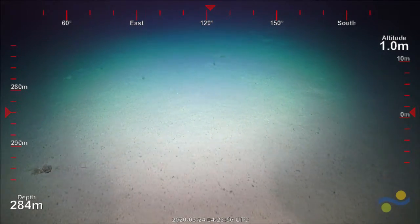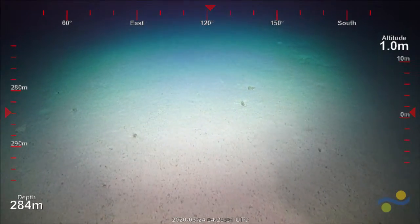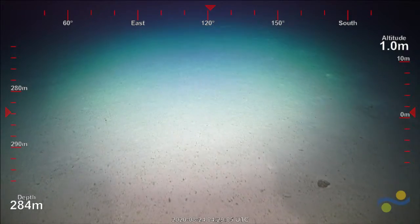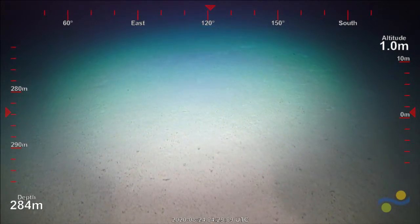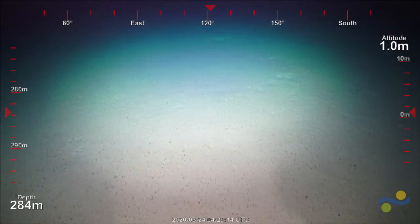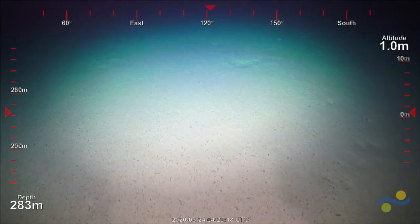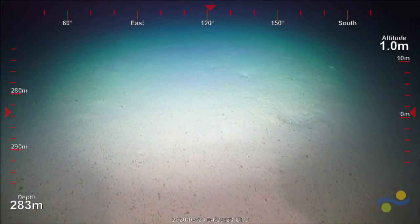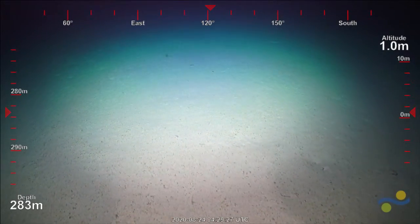About 10 more meters. 10 meters to go on our transect. And there's one of those things. Yeah, all right. As soon as we stop here, we'll have a bit of a look around. Did you want to try and get a sediment? Yeah, we shall. Because we're not far from that breaking slope, I reckon.